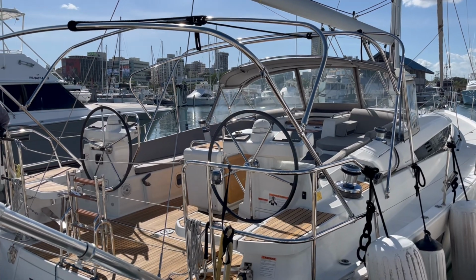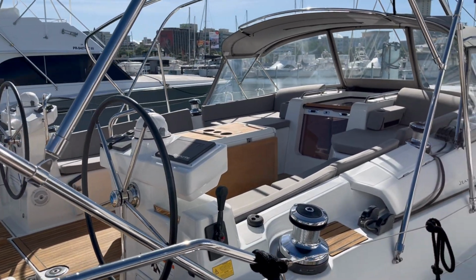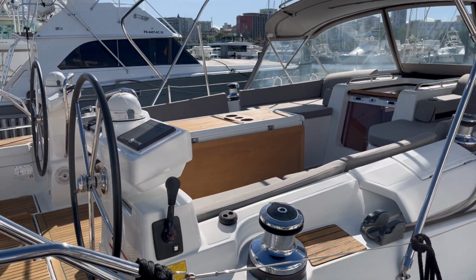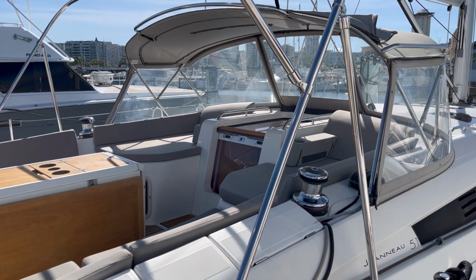The bimini has been removed. The canvas part of the bimini has been removed in order to sew a new one. So it's an excellent opportunity to show what the cockpit looks like inside. Huge living area.